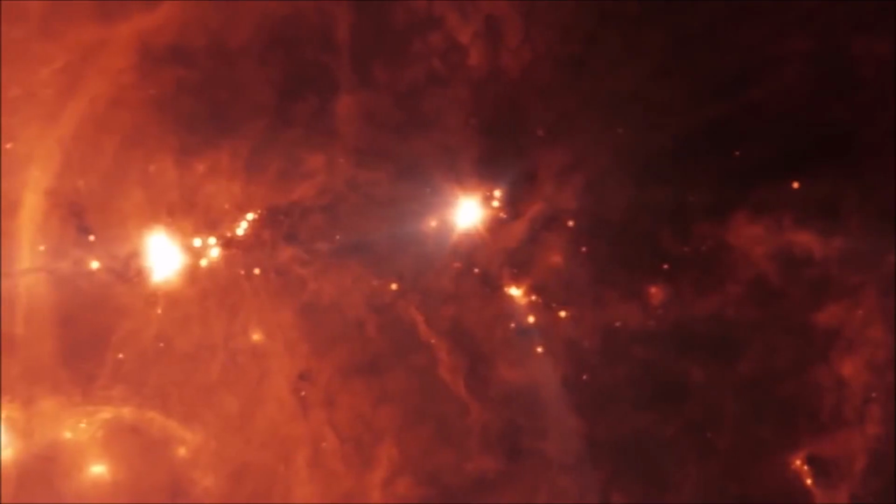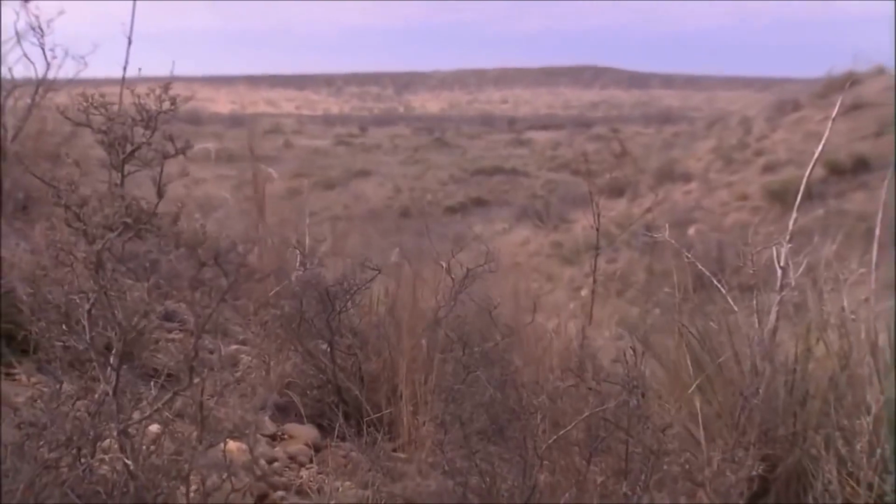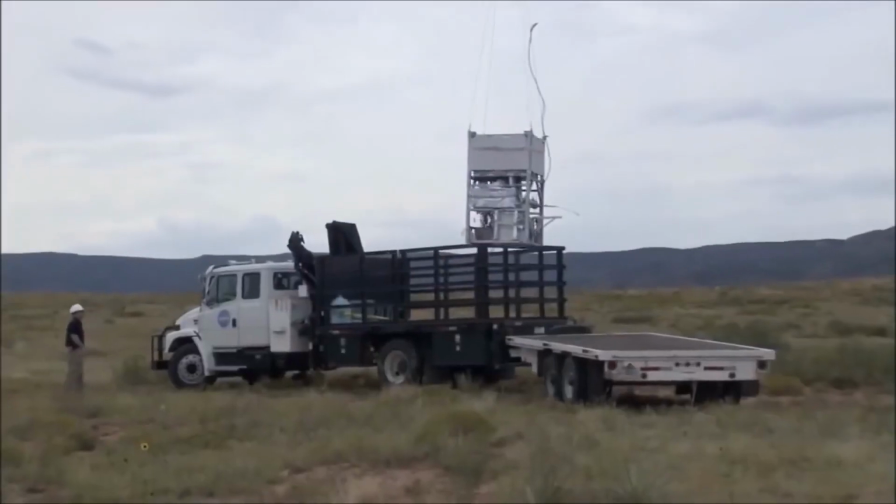Another high-profile balloon-borne experiment called Boomerang in 1998 showed the geometry of the universe is basically flat. In the end, the payload is recovered and returned to the science team to fly another day.